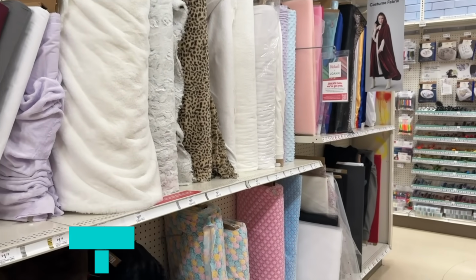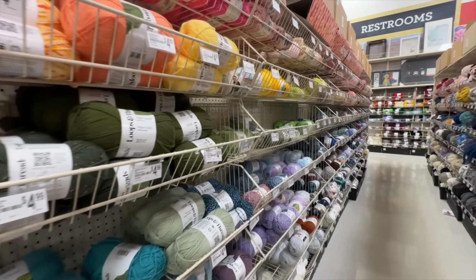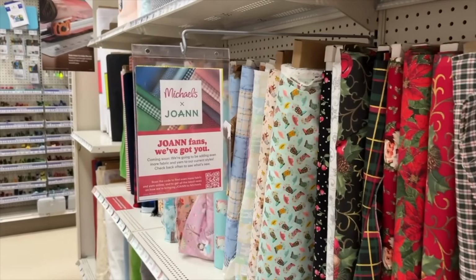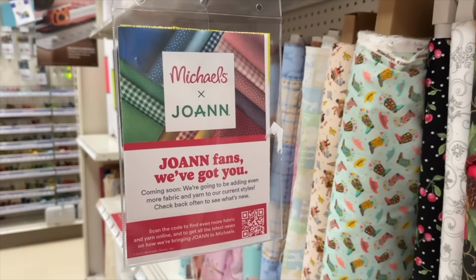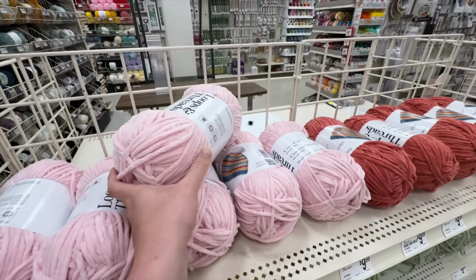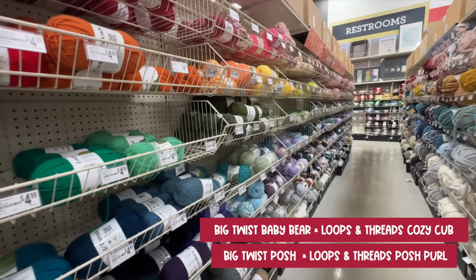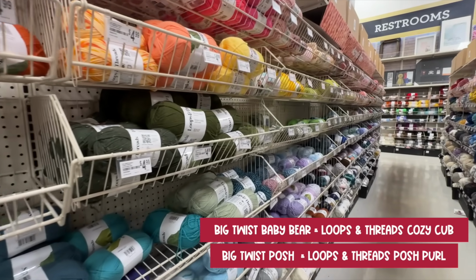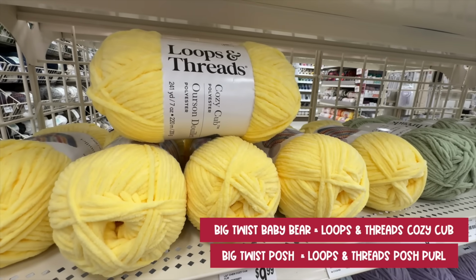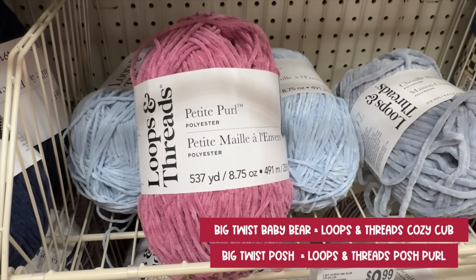And also yarn, a 25% larger yarn section will be in Michaels stores with favorites like Red Heart, Lion Brand, and also the Big Twist yarn, which people loved at JoAnn's. It's now under the Loops and Threads name, which is Michaels' private label. Now, did you love Big Twist Baby Bear? Well, you can look for Loops and Threads Cozy Cub. And if you liked Big Twist Posh, you can look for Loops and Threads Posh Pearl.